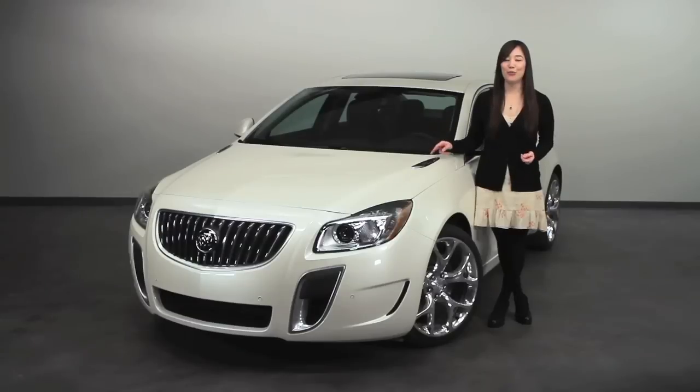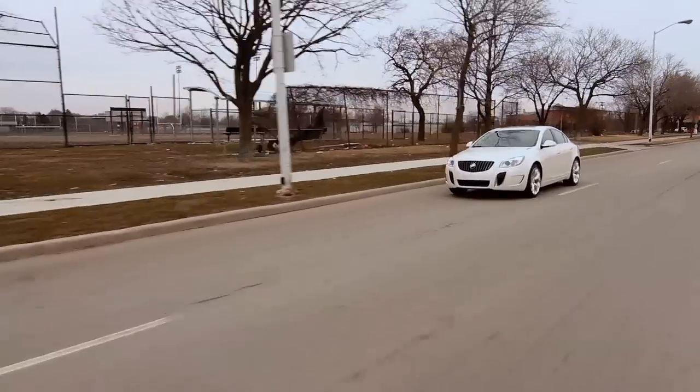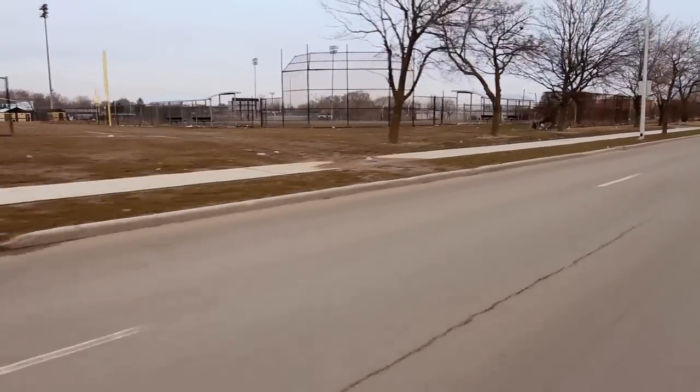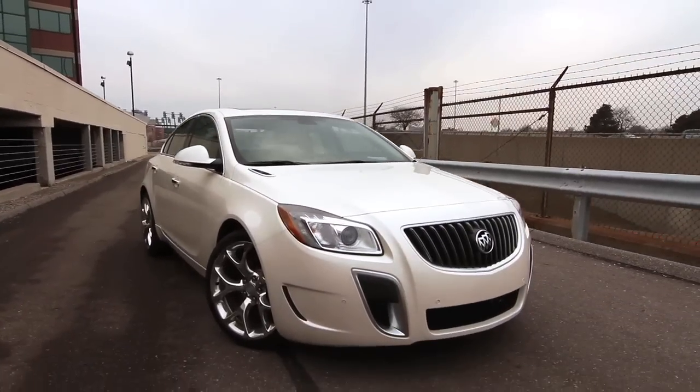Hey, I'm Autoweek Senior Road Test Editor Natalie Neff, and I can't tell you how pumped we were to get our grubby little paws on the 2012 Buick Regal GS. With all its promise of turbocharged performance, visions of Buick's street rod glory days danced in our heads. Well, we can tell you now, the Regal GS is not a GNX.